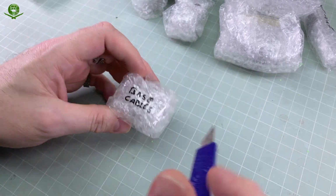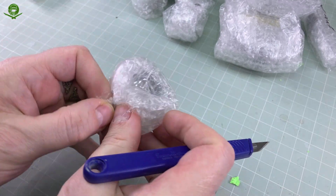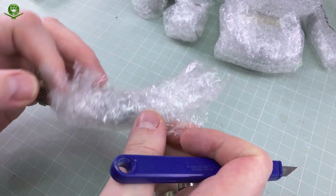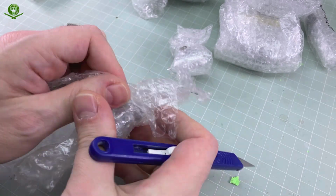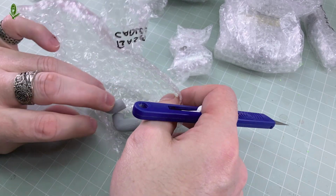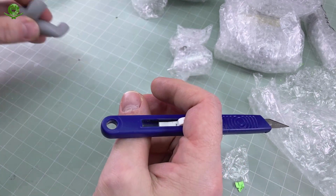Base cables. We'll be very careful opening these. I don't want to do any damage. Base cables. Let's have a look. It's only a problem with bubble wrap. You can't quite see where the tape is. I don't know where the tape ends and you begin. Ooh. Tubes. That's quite cool. Looks like resin. It's quite nice and smooth, that. I'll put them there. We've got some tubes.